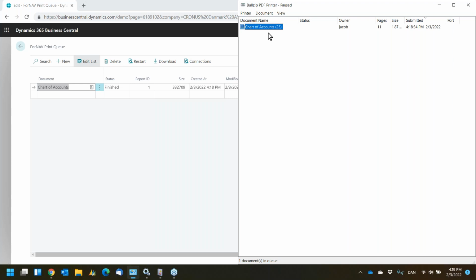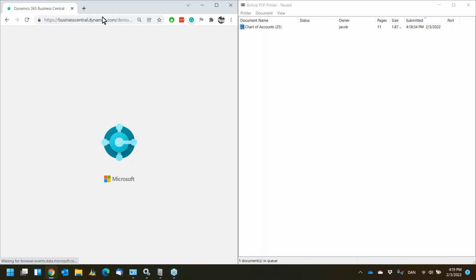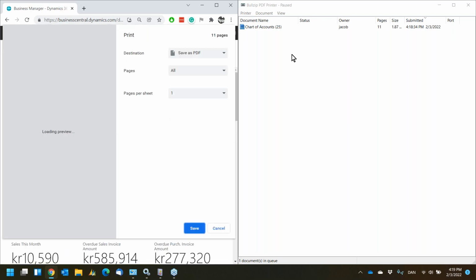So, let's see this again. This time I will just do a split view so that you can see it happens in real time. I go back to running the report. Let's remove all this and run report number 1. And when I click print, it will show up here in a minute, getting processed by the printer queue.